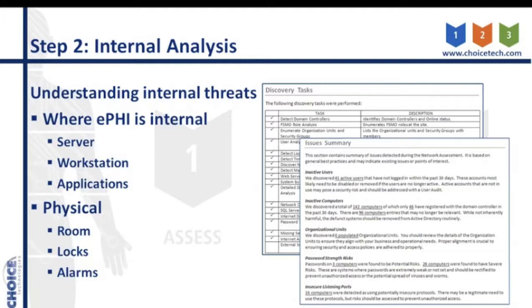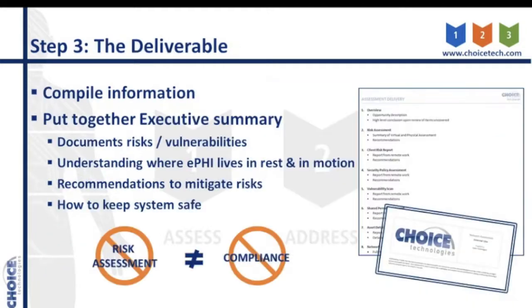So when we look at the risk assessment, we're looking at the external and all the internal risks that could happen to a practice. Once you get the external and internal risk assessment, the next step is the executive summary, where we compile all the information and document all the risks and vulnerabilities. What we find is everybody wants good best-practice security in place, but they don't know how to do it. By understanding your baseline and pinpointing the risks, it's very easy to put a plan together to button things up.